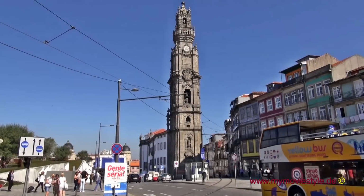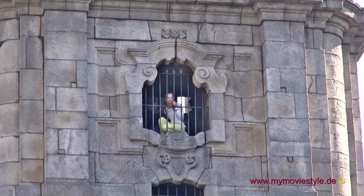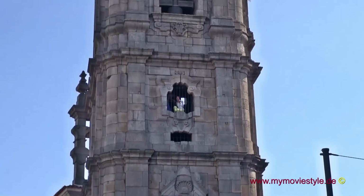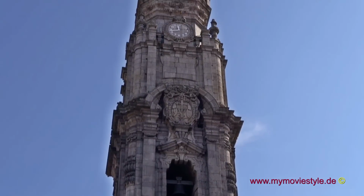A good starting point for the walking tour is the church tower Torre dos Clérigos. It's the highest church tower in Portugal and a landmark of Porto. From the top of the tower, there is a beautiful view over the city.